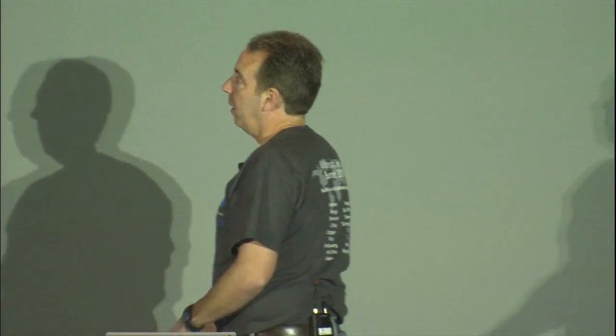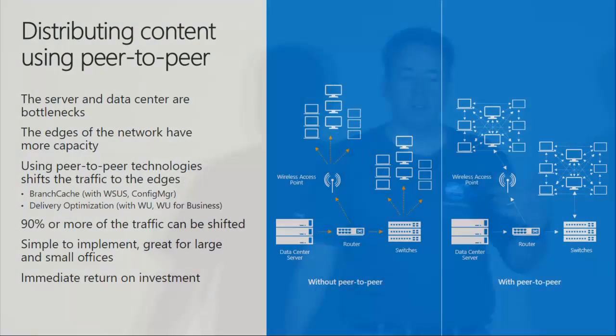So there are a couple of options that you'll have to configure to enable that. But once that's enabled, Windows 10 16.07, as long as it's running at least the January update, will be able to install the 100 megabytes per month instead of the gigabyte per month. Peer-to-peer obviously is recommended as well. We talked about that earlier as well. Branch cache works with WSUS and Config Manager. Delivery optimization works with Windows Update for Business and WSUS, actually.